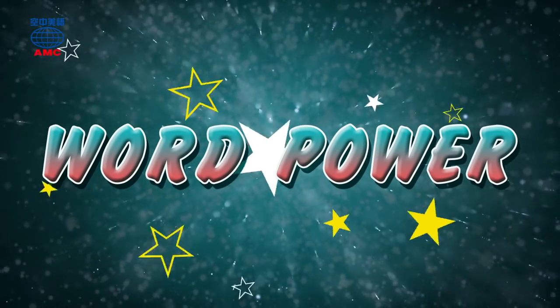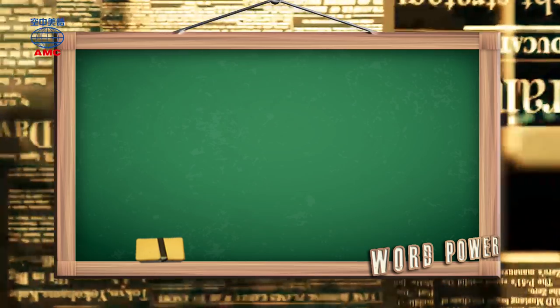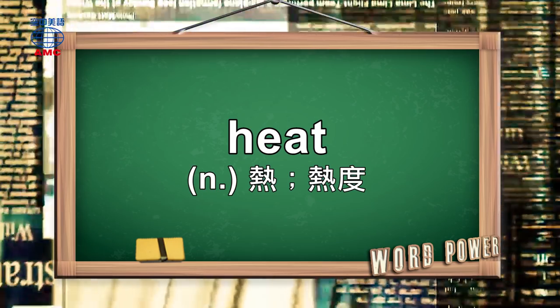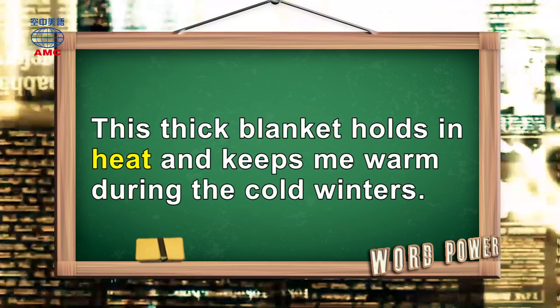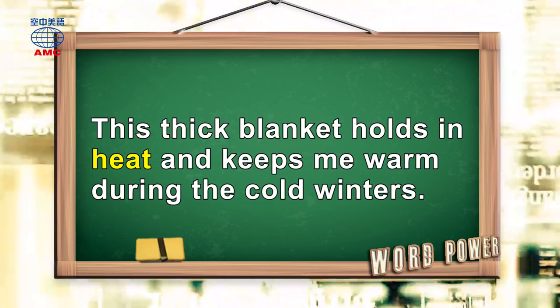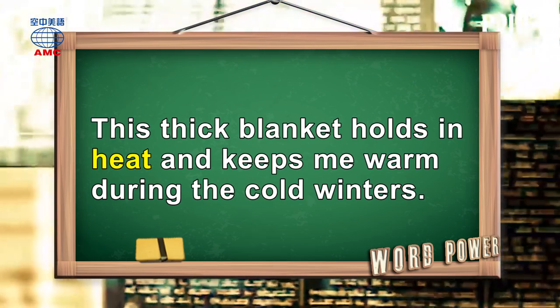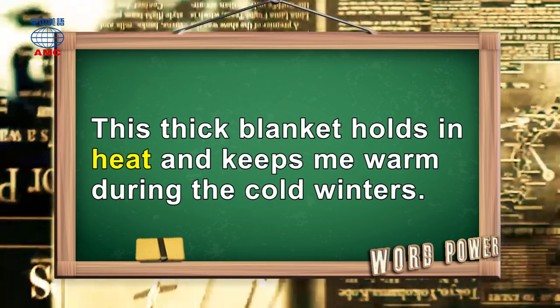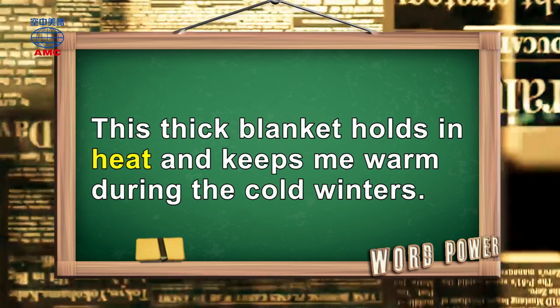Word power! Heat. This thick blanket holds in heat and keeps me warm during the cold winters.